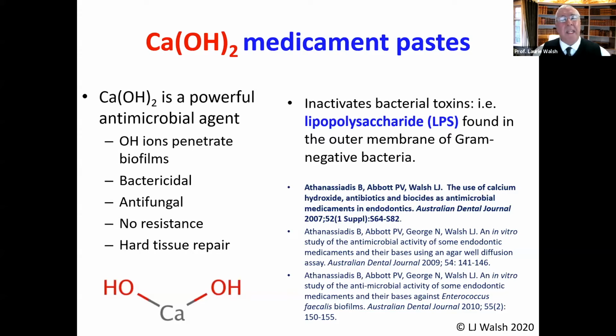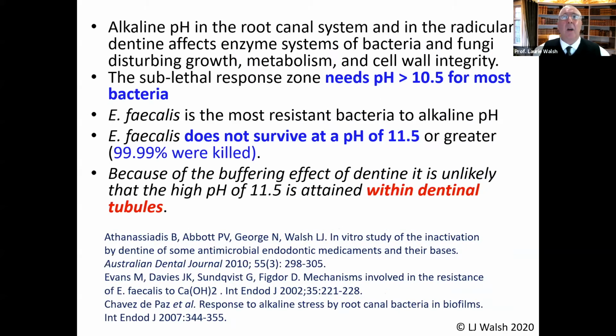When we think about calcium hydroxide killing bacteria, we have this concept of critical pH, not critical pH like enamel, but a critical pH in order to ensure a lethal effect. And for most bacteria, that level is around about 10.5. For some very tough customers like Enterococcus faecalis, the pH threshold is actually higher, closer to around about 11.5.